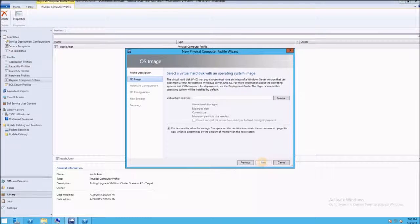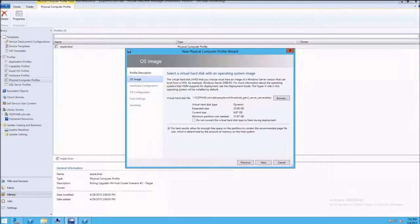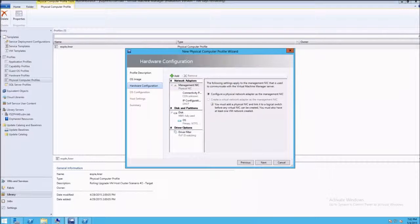We click next. Specify the OS image, one of the most obvious and important parts of this if we're going to upgrade to threshold. And here we have a threshold Windows operating system. Hit next. Now, in normal OSD, you actually have to worry about this page, because this is where you specify networking and storage and where we copy the VHD. We don't have to worry about that now. We can automatically detect this. We know about the host without you telling us. So we can basically skip the network config and the disk partition information.